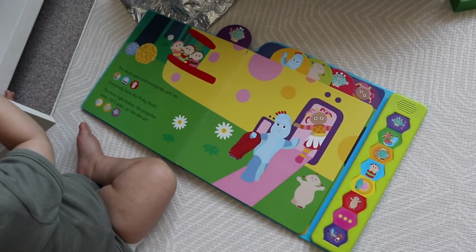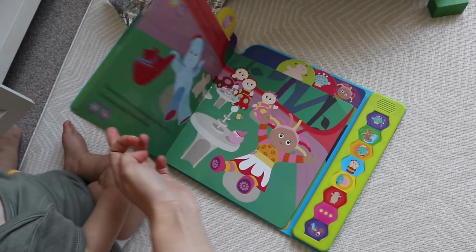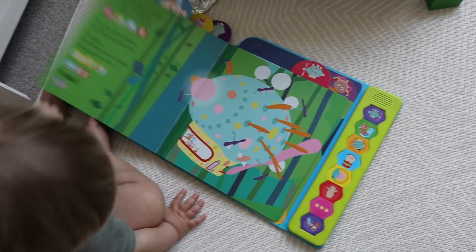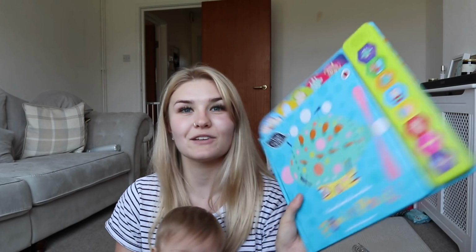If any of you guys are familiar with In the Night Garden, I don't know what they were on when they wrote that show, but George absolutely loves it. And generally, we've started to get into the routine of when he is going to bed, for his nighttime bottle, we will watch In the Night Garden for 10 minutes or so, and it really calms him down, soothes him. He really watches it.